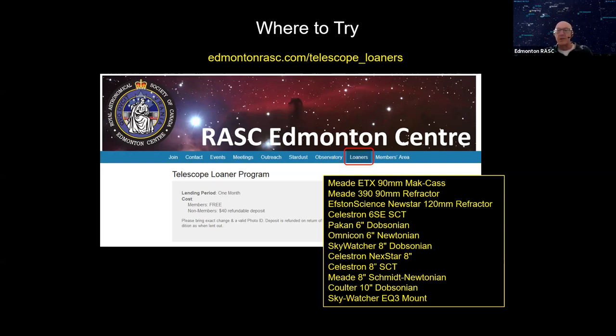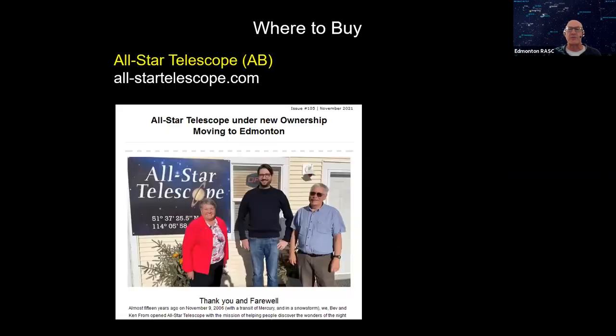And they range from 90 millimeter, about 3 inches or so, all the way up to a 10 inch. There is a Nexstar 8 in there. There is a 6SE, which is computerized tracking. There's even a mount at the bottom if you want to just do your own equatorial, try out an EQ, a fairly good EQ mount for photography. So there's all sorts of telescopes you can try out before you buy anything. I understand there's a bit of a waiting list at the moment. This program's in fairly high demand, but it is there and doesn't really cost you anything before you make a decision if you want to try that route.